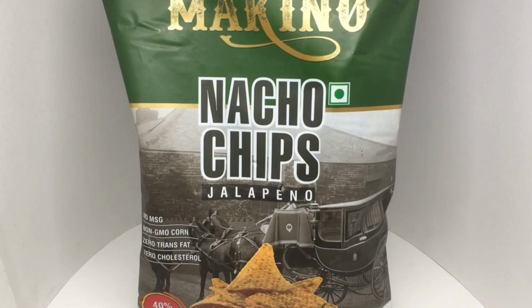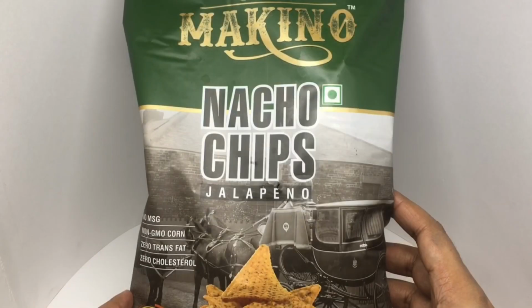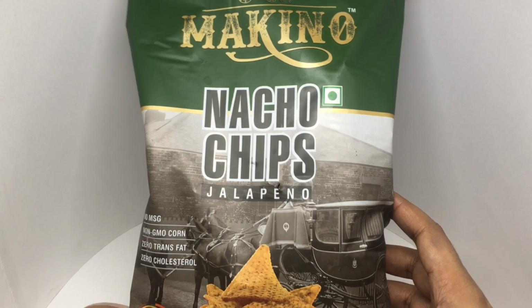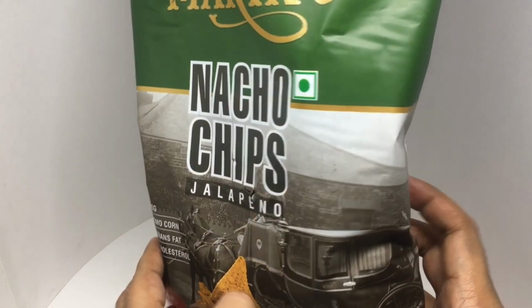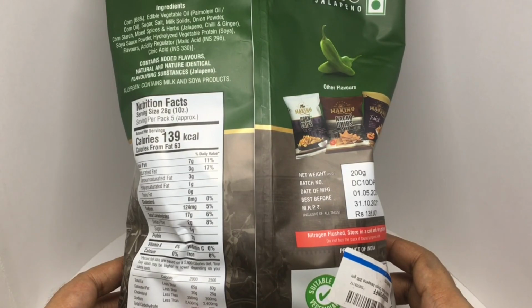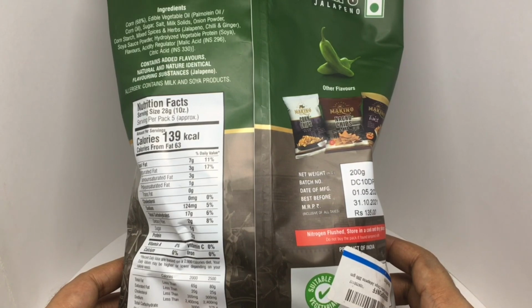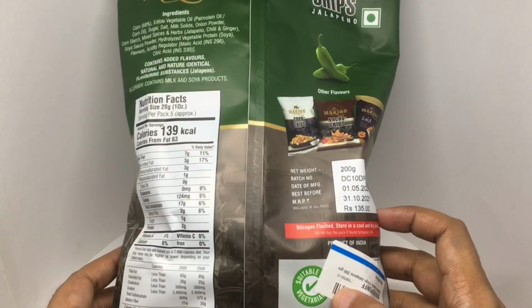Let's take a look at these nacho chips. These are from Makino, jalapeno flavor. Really nice packaging. No MSG, non-GMO corn, zero trans fat, zero cholesterol. And this has 40% less fat than regular potato chips. Ingredients are corn, edible vegetable oil, sugar, salt, milk solids, onion powder, cornstarch, mixed spices, herbs, jalapeno, chili, ginger, soy sauce powder, hydrolyzed vegetable protein, acidity regulators, which are malic acid and citric acid. Costs around 135 rupees or $2 or so.